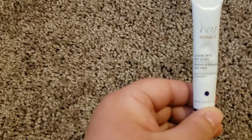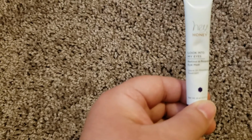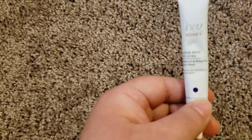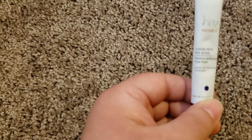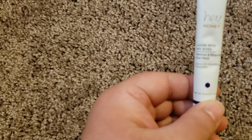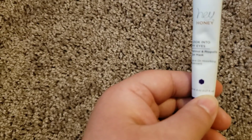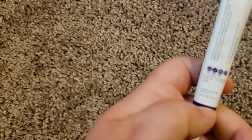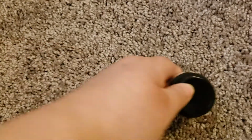Second item that I got was New Honey Look Into My Eyes Renewal and Pro Bliss Eye Mask Leave On Absorbing Treatment, and it's an 8 milliliter, which is 0.27 ounces, and it's from Denver, Colorado, and it's formulated in the USA. The next item that I got was this.